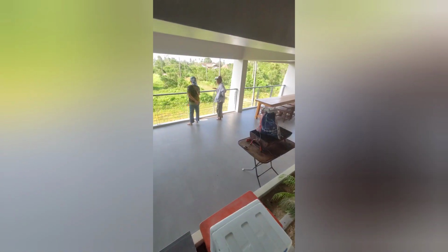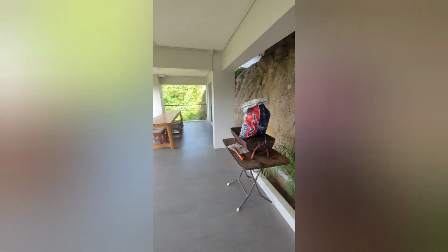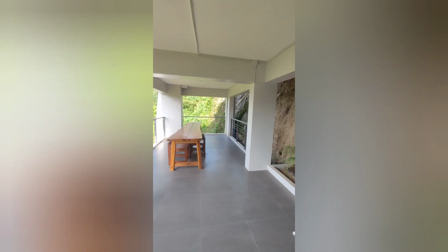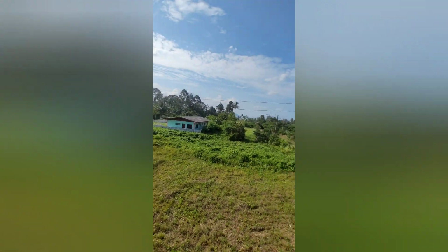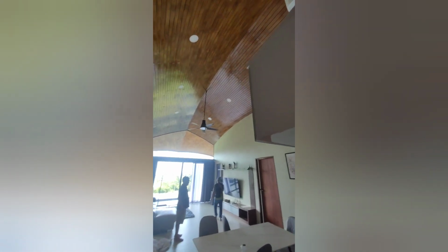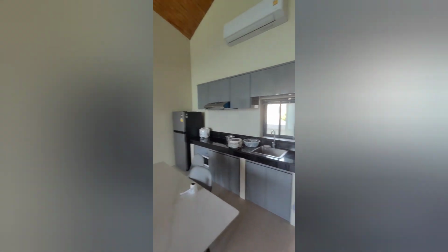Okay. A porch area down here with a balcony / porch. Very interesting how it's constructed. The great little view here extending out. Quite nice. Okay, now moving upstairs. Oh, cool. Very nice. Looks like a studio apartment of some kind. Living space. Fully furnished here. Very cool.